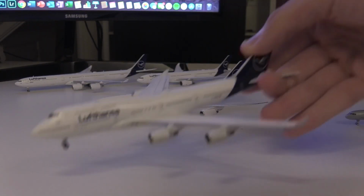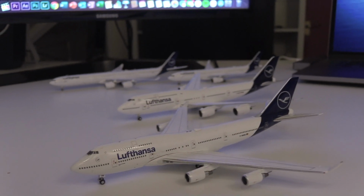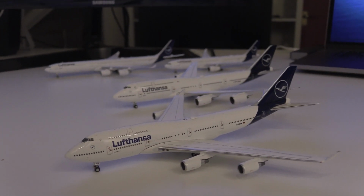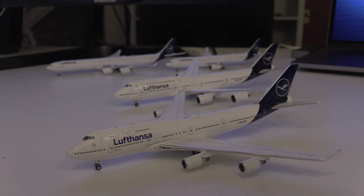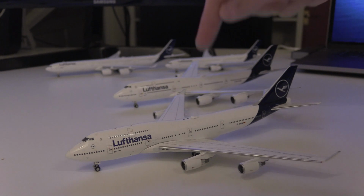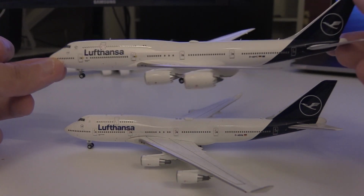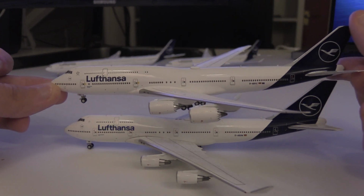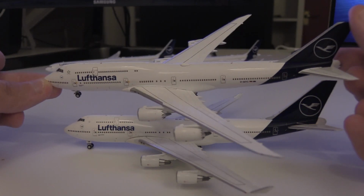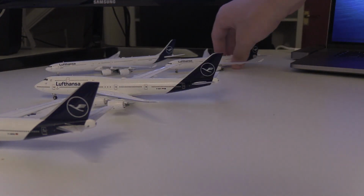I do want to bring in real quick my other Lufthansa aircraft. Of course, we're one short, we just need the A350, but this is all of my Lufthansa aircraft. Of course, we've got the 747-400, 747-8. It's quite cool to compare them, the size and everything. It is obvious that the Dash 8 is a lot bigger. You can see the nose and the wings, of course, are a lot wider, and the engines are huge as well.